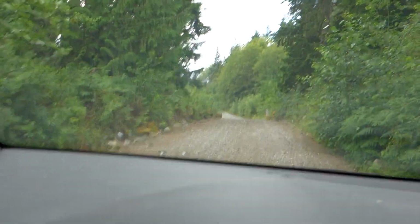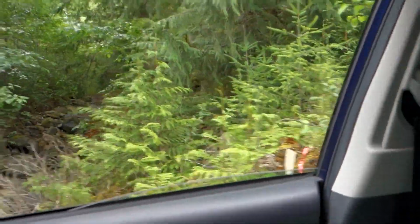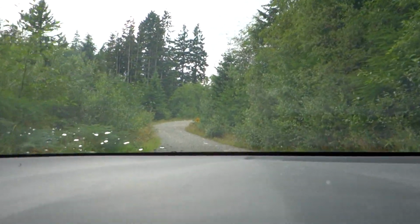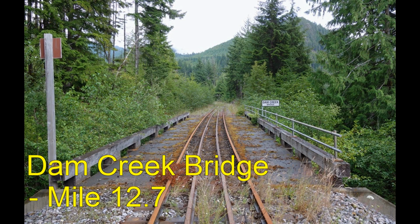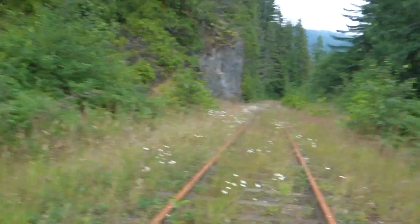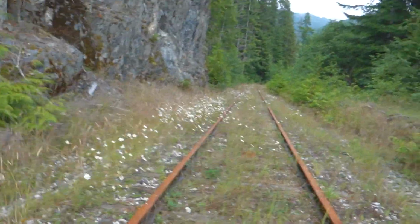Here comes another bridge on the logging road, which probably indicates that there's a bridge on the railway up above to our right. I can see something. And here's a level crossing. And I can walk back and see what I can find. Okay, so this is just south of mile 12.6. And there's a little bridge down here. I suspect it's not too exciting, but you never know.